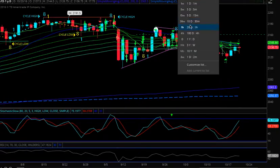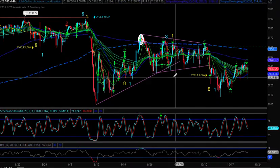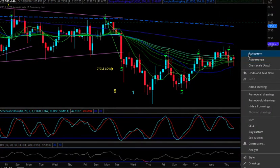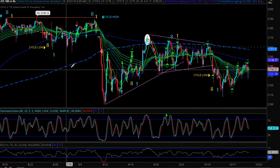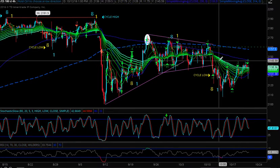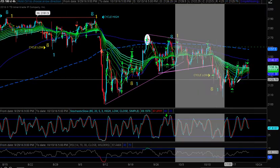So if we look at it on the 4 hour, you guys see how pi is all starting to roll over now. So we're still in a bearish posture, intermediate term. So we sold some today.